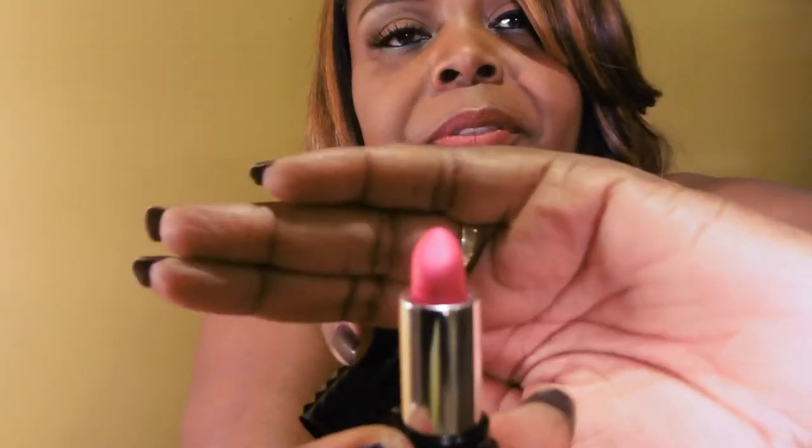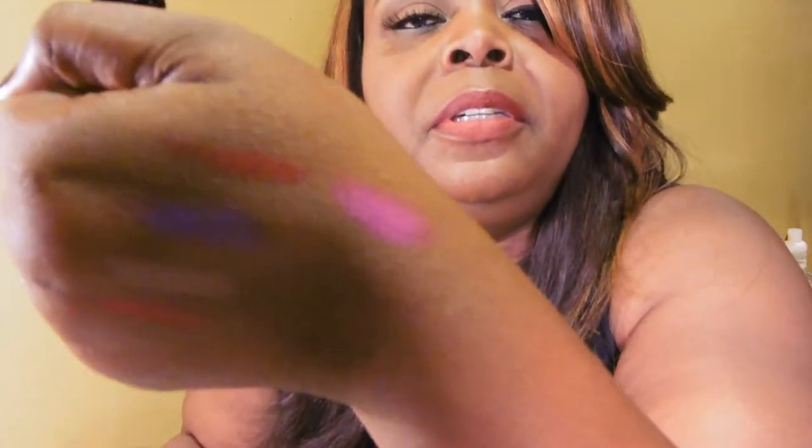Bright pink. Again, frosted. Let me show this to you. This is a frosted kind of look, just like with this color, frosted. Oh my God, if you could see it in person. Just beautiful, beautiful, beautiful. I just like sparkle. Really do. I really love sparkle.